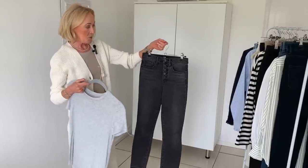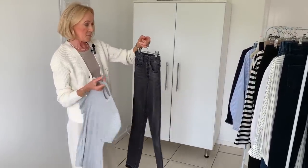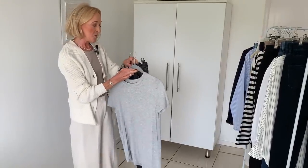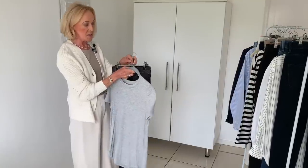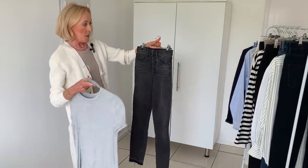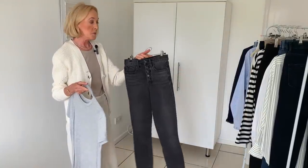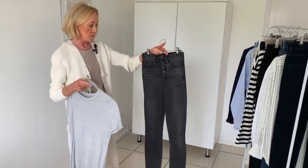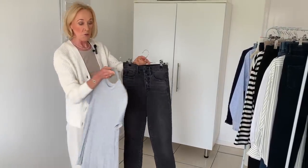The next thing I want to do is just pair a pair of grey jeans. These are ones I've had from Gap for quite a few years, so they're not new. And these are skinny and they are a 26. These are just plain, very plain button through. I have seen a great pair in Marks & Spencer actually, that I've had my eye on. But I've obviously got a pair of grey jeans, so it's not essential to buy them, but I will link them for you below.